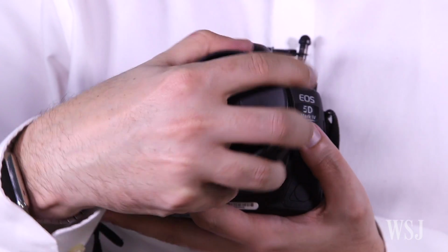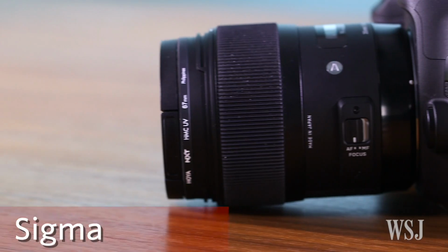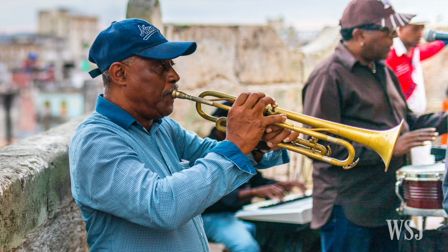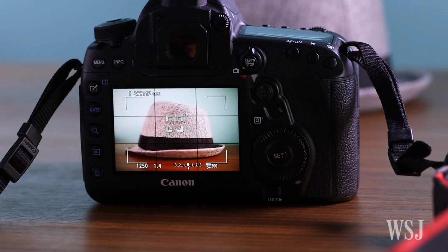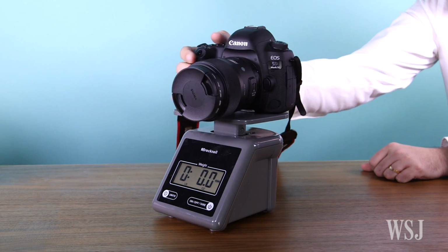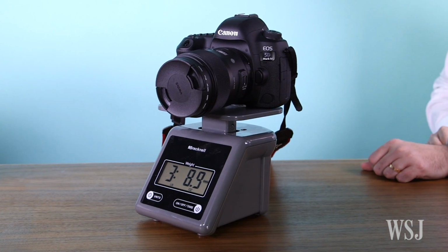You can, of course, change lenses too. My new Sigma 35mm Art lens takes beautiful portraits. There's also a touchscreen, so you can use it without an advanced degree in photography. What the SLR is missing is a neck brace. This thing weighs almost 4 pounds, which means I'm not always willing to take it out for a long day of walking or a night on the town.